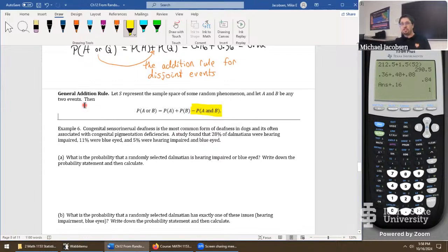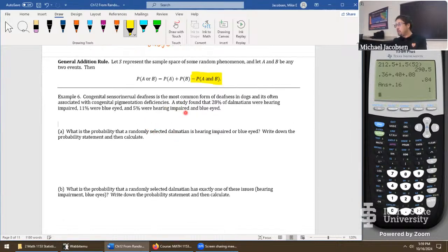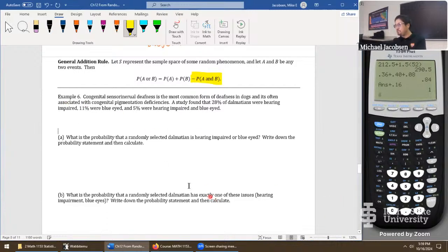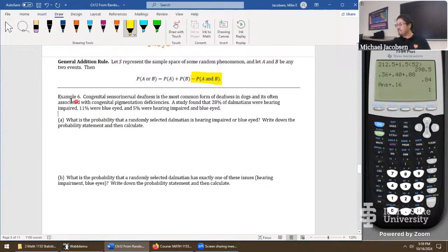That's the idea of the general addition rule, but it's honestly really hard to visualize why the rule changed so much, what this is really trying to say, unless you put in a really good picture. That good picture is going to be called a Venn diagram. So we'll use the Venn diagram to help us out through example 6. But first, let's take a look at how it started. Actually, let me just bring that back to where it was.